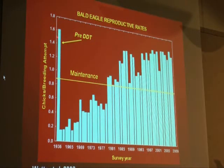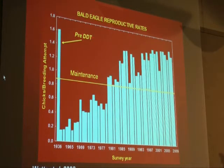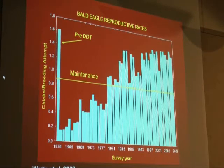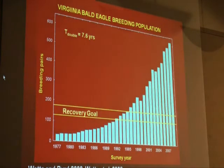So the population reached a plateau in terms of reproductive rates, and notice that the one survey that we had in the 1930s, which was pre-DDT, the Bryant Terrell survey, is fairly even with what we have now. So we have recovered our reproductive rate, and the population has been growing tremendously because of that. This is actually an old graph. It doesn't come up to present, but you can see the exponential growth that we've had.